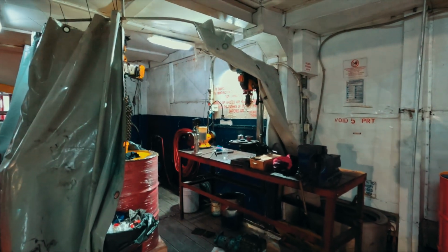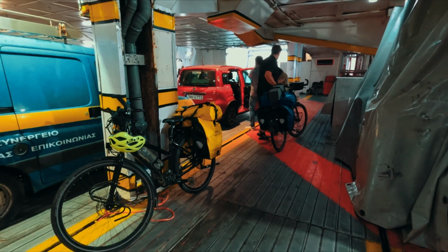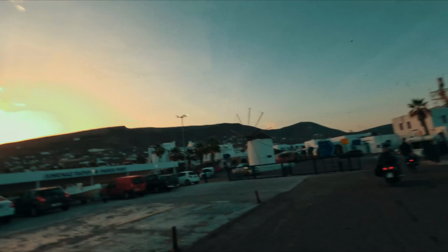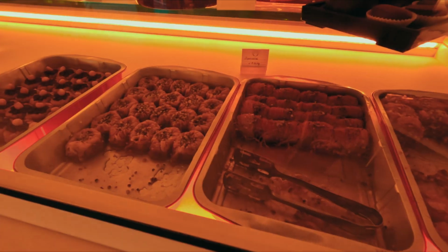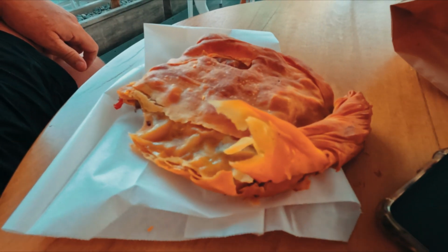There's a cool little workshop on the boat. There's Charlie getting ready to disembark. And we're off! Well, I thought we were off, but we had to stop at a bakery for the fat man. I got myself a seedy bread roll and he got himself deliciousness.